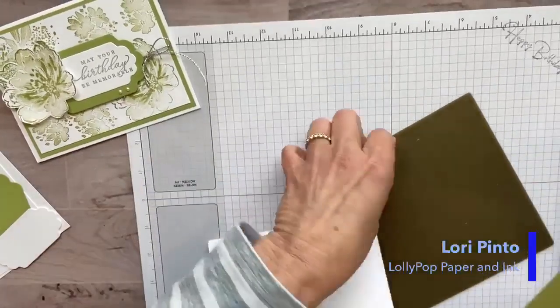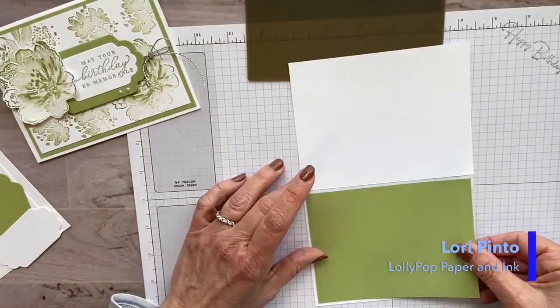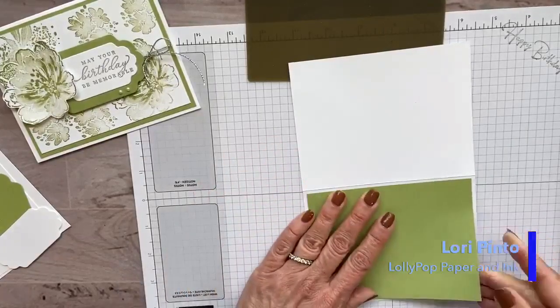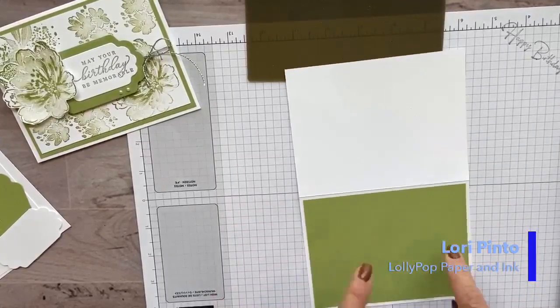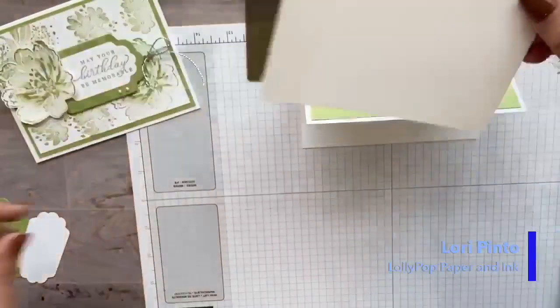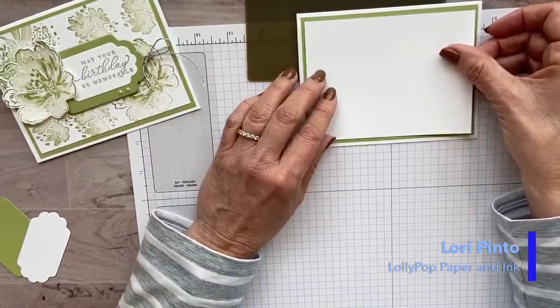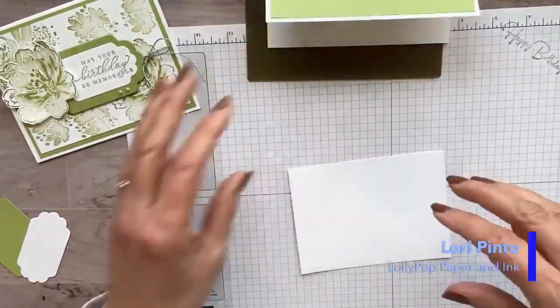Okay, so this one I'm taking is just the Pear Pizzazz. This is just regular layers. We have 8.5 by 5.5, scored at 4 1/4. This one is 5 1/4 by 4. And then again, we're going to take another layer here, 5 by 3 3/4, I think. That's the way it looks. And we're going to do some stamping on here.